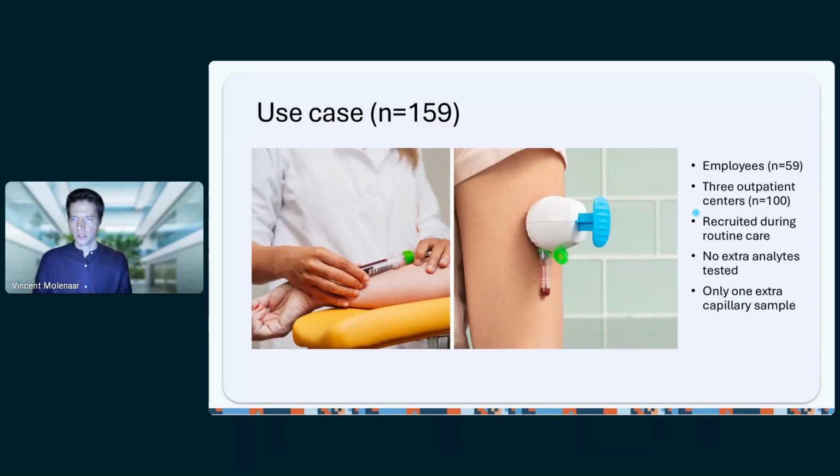So we went through the medical ethical committee and got approval, but we also did not analyze extra analytes. If a specific analyte of interest to us was not on the order form of the blood collection for this specific patient, we did not analyze it due to ethical considerations. So eventually for the patient, it took a little bit more time, no follow-up required, only one extra capillary sample from the upper arm that they could collect.